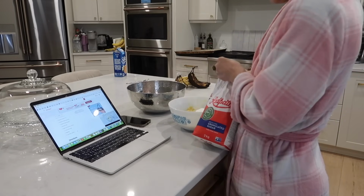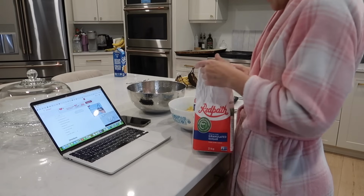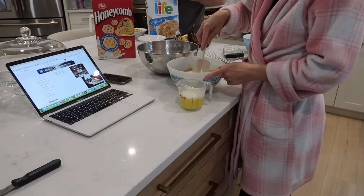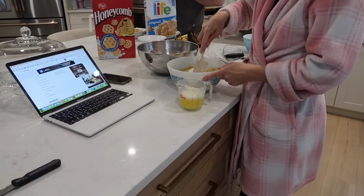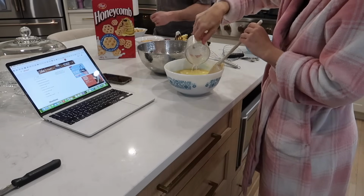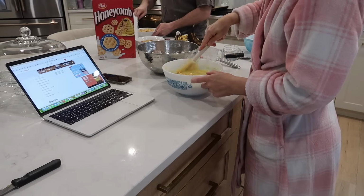I did end up cutting back a little bit on the sugar. I didn't want them overly sweet since I was already putting some chocolate chips in there. So I think I cut back on about half a cup of sugar. Jeff is in the background pouring some cereal for us. We're just going to have some coffee and cereal.